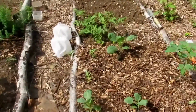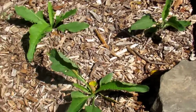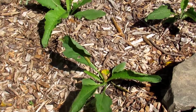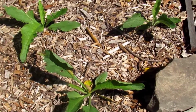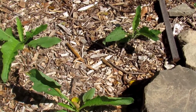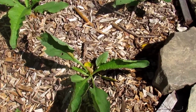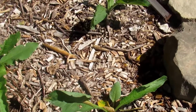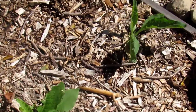Over here we have some Brussels sprouts. Over here we have 3 comfrey plants planted. Comfrey are really good natural fertilizers. Once they get big, you can cut off the leaves and place them around other plants as a mulch/fertilizer. You can also make some fertilizing tea with the comfrey leaves. So it's a perennial also. It'll come back every year.